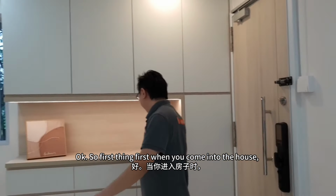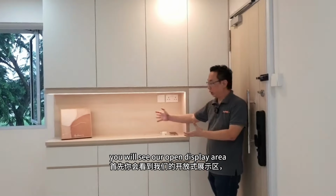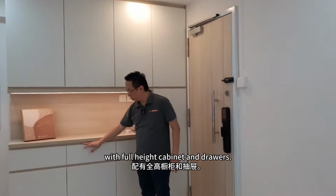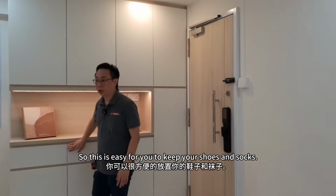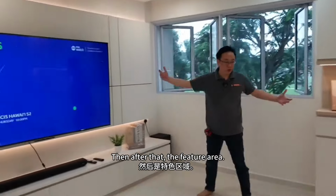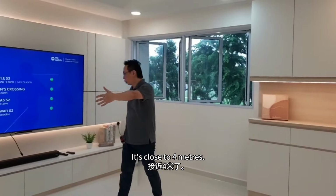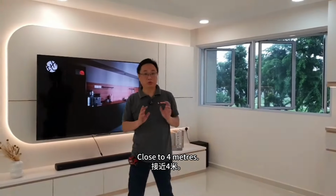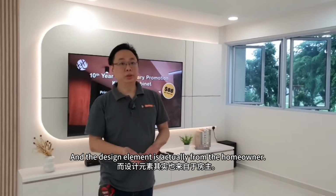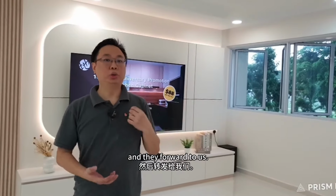Okay, so first thing first, as you come into the house, you will see our open display area with full height cabinets and drawers. So this is easy for you to keep your shoes, socks. Then after that, the feature area. This feature wall is actually quite big. It's close to 4 meters. And the design element is actually from the homeowner. We suggested a few designs, then they saw something they liked and they forwarded it to us.